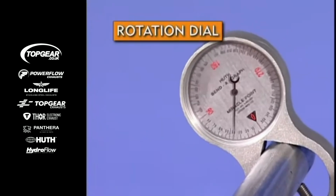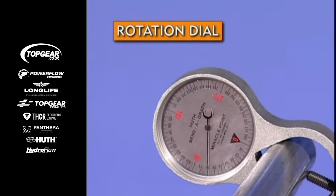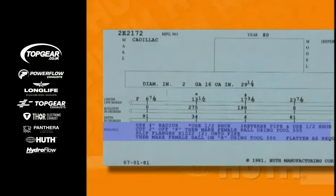You measure rotation by attaching a rotation dial on the tube before you begin bending it. The third part of a bend is its depth in degrees. The last part of the card is the remarks area.